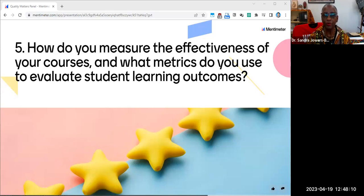and what it is that you provided students to assist them. And how are you going to use that data to improve your syllabi for the next semester? And I need to see evidence of that.